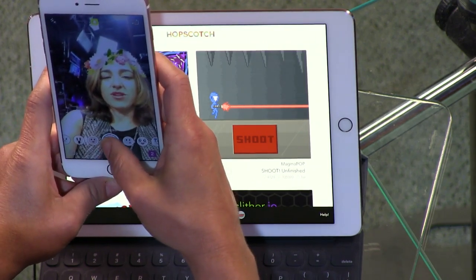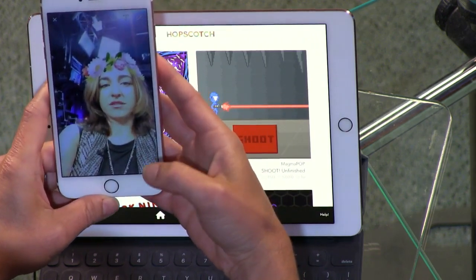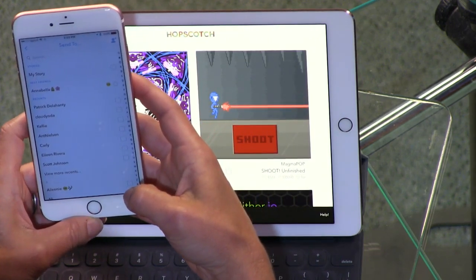So if I want to record, I have to hold down. I can't just do it. No, otherwise you just take a still. Right, but what if I want to do a video and I want my hands? You know how I like to use my hands. How would you do that? Do you know how to do that?